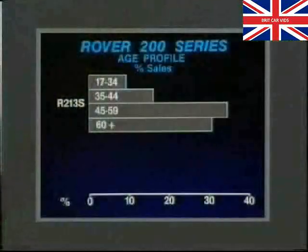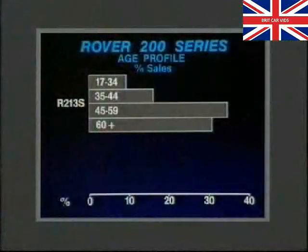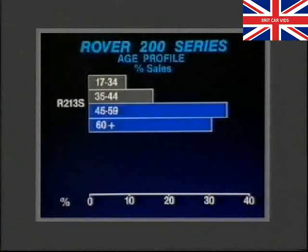As you can see from these figures, on the one hand, the 213S models tend to be purchased by older people, those aged 45 to 59, and those approaching or at the point of retirement, in other words, 60 plus. Many customers in this age group may well be trading down from a larger company car, but want to retain the all-important elements of comfort and prestige with the additional advantage of economy.